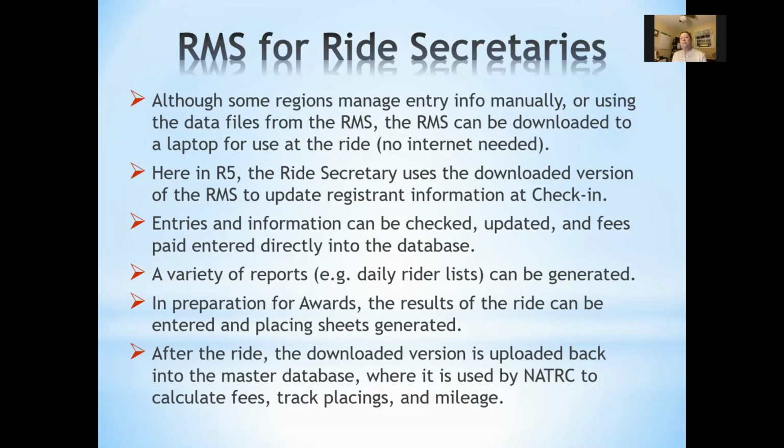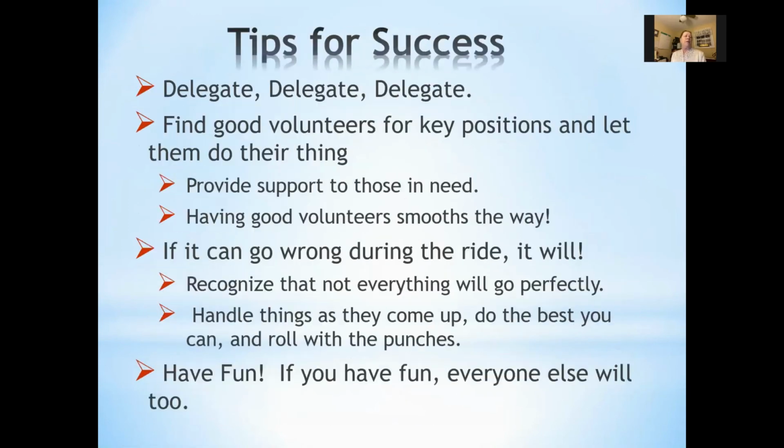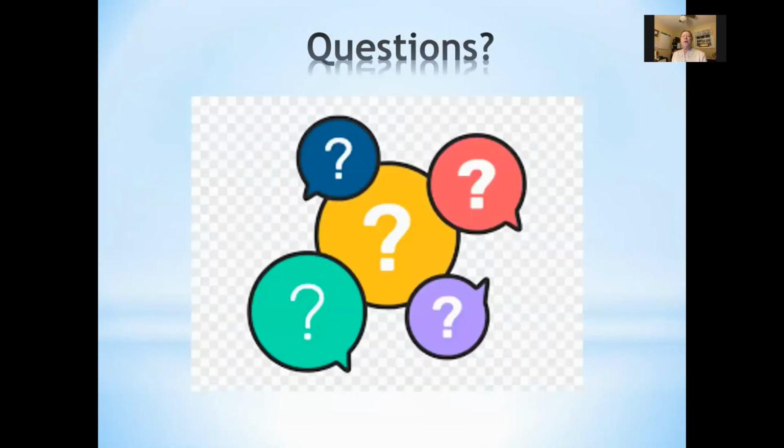Another question asks, what do you usually spend on awards and what type of awards? Awards fall into that category of budgeting items that depends upon how many entries I get. The more entries I get, the nicer the awards get. I generally budget $30 to $35, maybe $50 for a sweepstakes award.